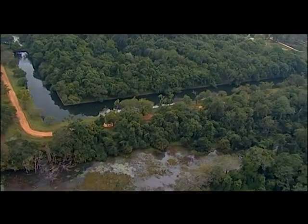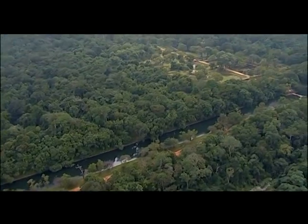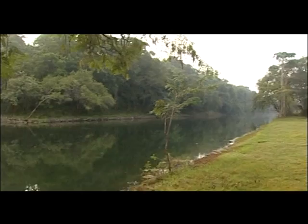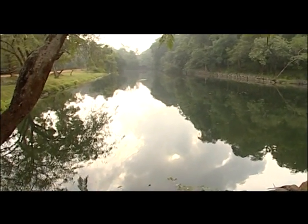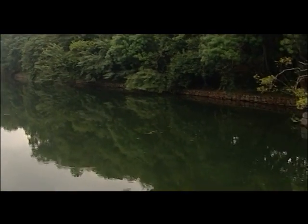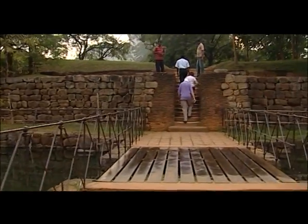The moat surrounding the gardens was said to have been populated by crocodiles, providing safety to the kingdom and ensuring that no trespasser could enter the royal complex. Archaeological evidence suggests that there were 4 such entrances to enter the rock fortress.